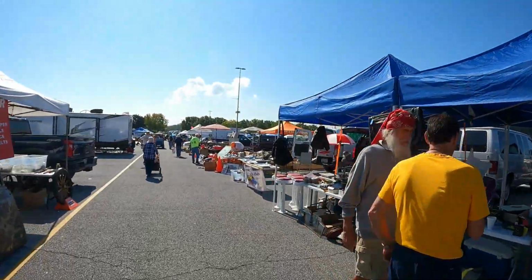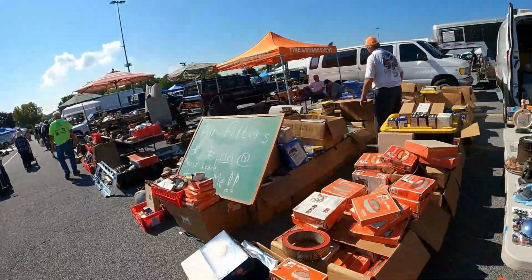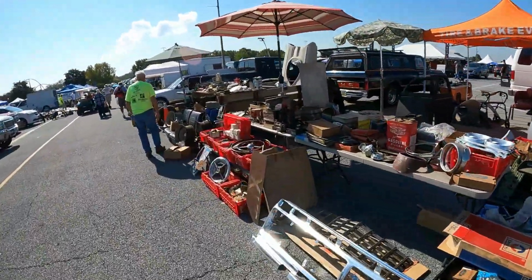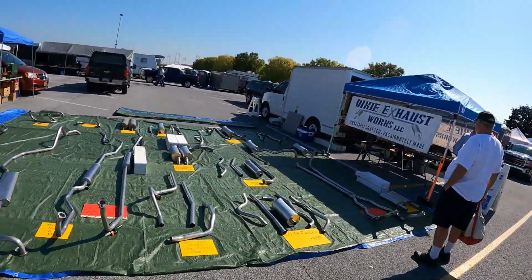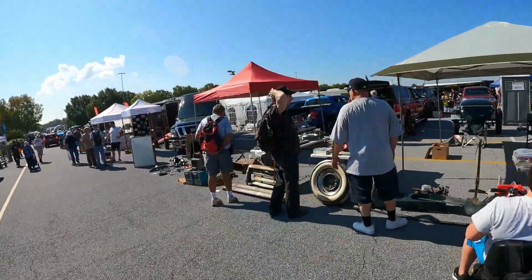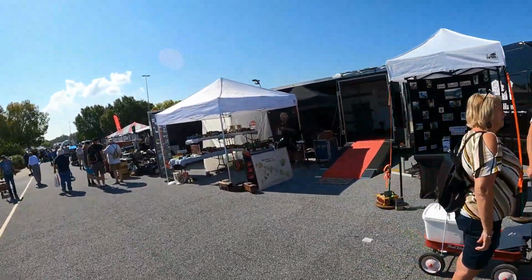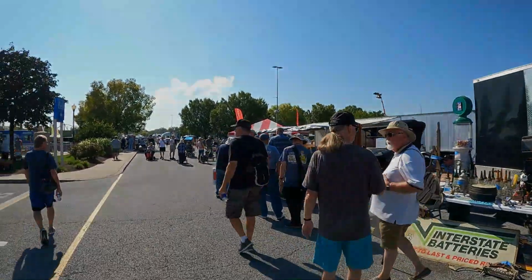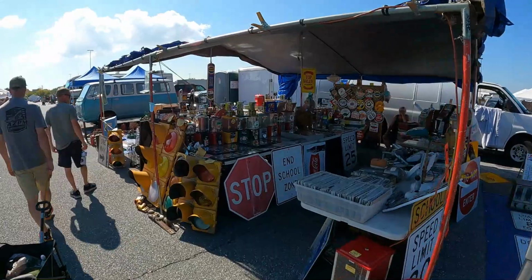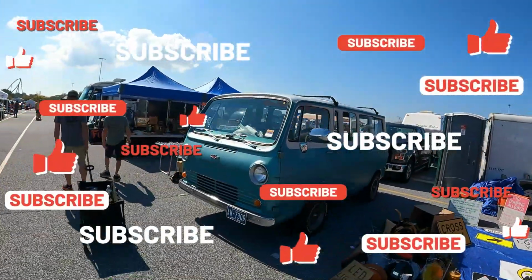Yeah. I'm going down another aisle here. Check out this one here, this Ford Fairlane. 1957. Ford Galaxie. Fairlane 500. The fixer upper, it looks like it sold, a 46 Chrysler Town and Country.